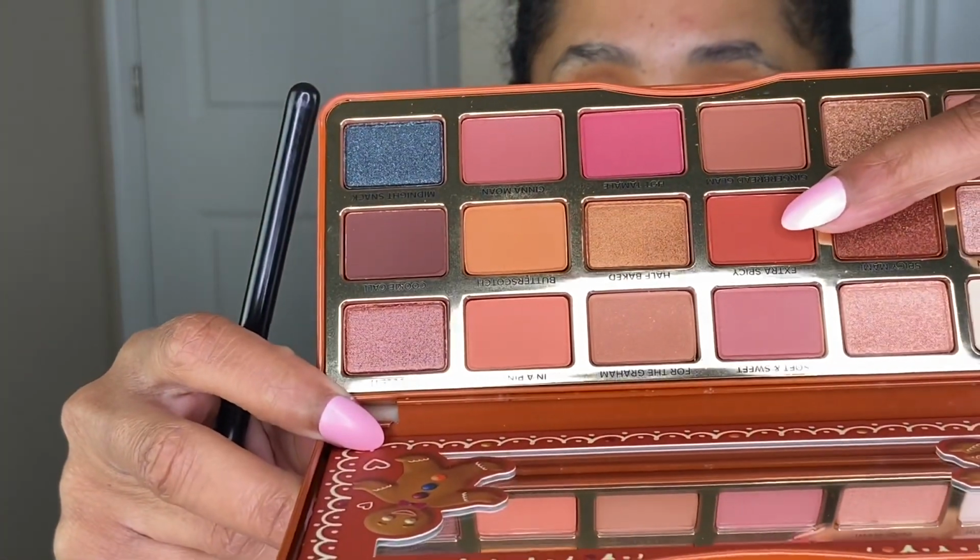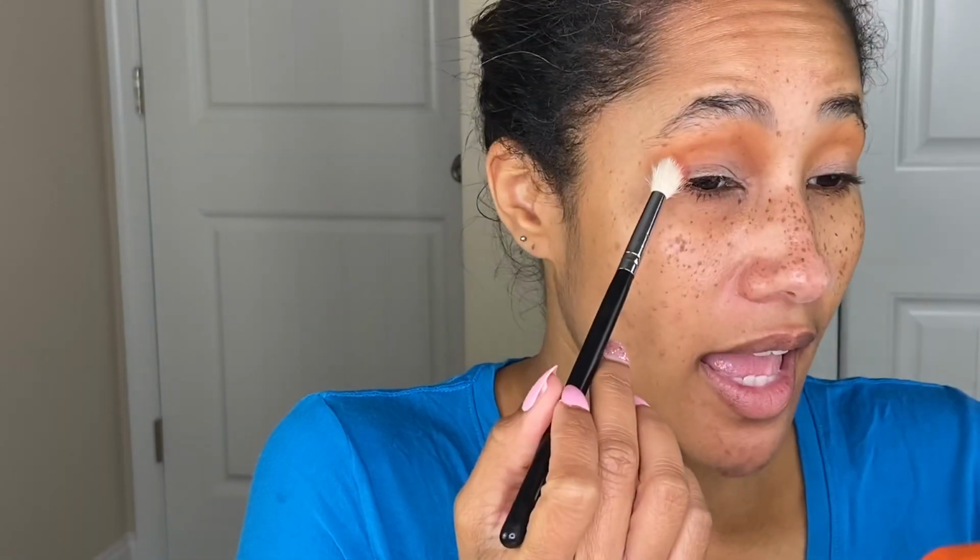Now, let's go in with the shade called Extra Spicy right here. And I'm going in with a Morphe M441 brush. And let's just take that right here into the crease.